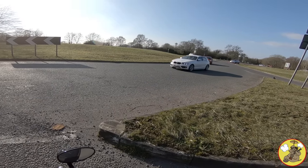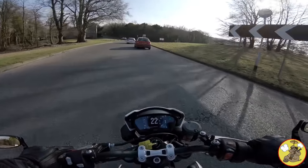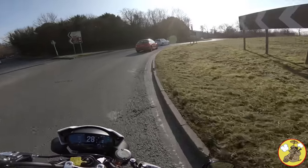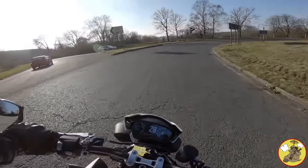Oh my word, flat foot. Oh, I love it. I've just not been able to do flat footing on a proper motorbike for so long. It's so nice to be able to do it.